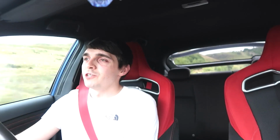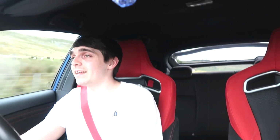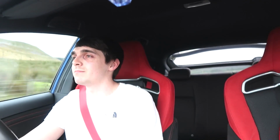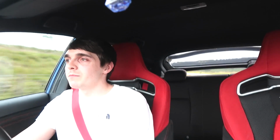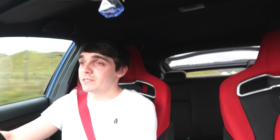Even though it's front wheel drive, it's just unbelievable how this thing turns corners. How is it physically possible? How does this turn corners the way it does? I will say, stock Golf R, stage 1 Golf R, no chance. I'm sorry. And even stage 2 Golf R, you're not going to get away from this. You really ain't. This thing rips.